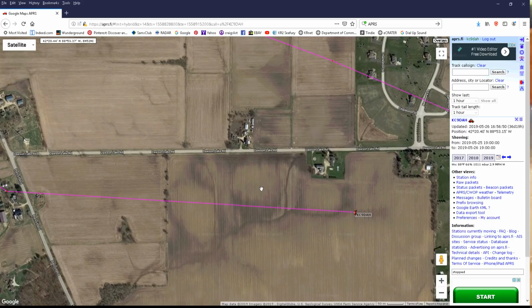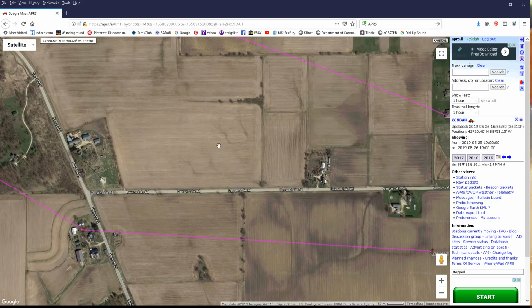I'll zoom in again. Okay, so my turn to final, if you will, was right over this barn, and I probably hit the ground in this area right here. Now you can't see it, but this is a low area. It comes up to a rise that runs this direction. It kind of flattens out and rises again over here. I was on this high point right here.